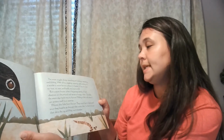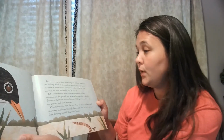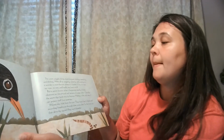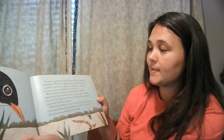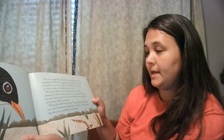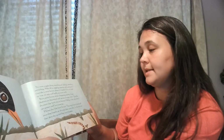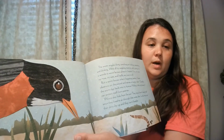With all its wiggling, twisting, and turning, it's a wonder a worm knows where it's headed. It has no eyes, no nose, no ears, and hardly any brain at all. But a worm knows what's happening nearby. It feels vibrations on the ground and senses a hungry robin. Quickly, the worm slips back into its burrow. Hiding is the only way it can protect itself from enemies. Worms also hide from the sun. They must live in damp soil since they breathe air through their moist skin. In the hot sun, their skins dry up and they cannot breathe. See the robin?